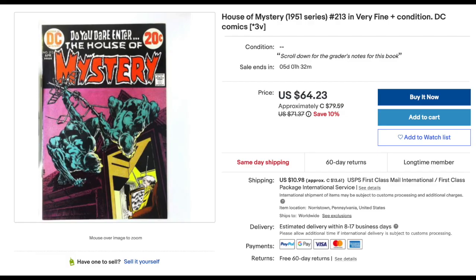Anyway, that's me. Next one I really thought of. 213, another beautiful Bernie Wrightson cover. Fantastic, iconic cover. You can still get that for under $100, even in pretty nice condition. But what I decided on was 204. So House of Mystery 204.